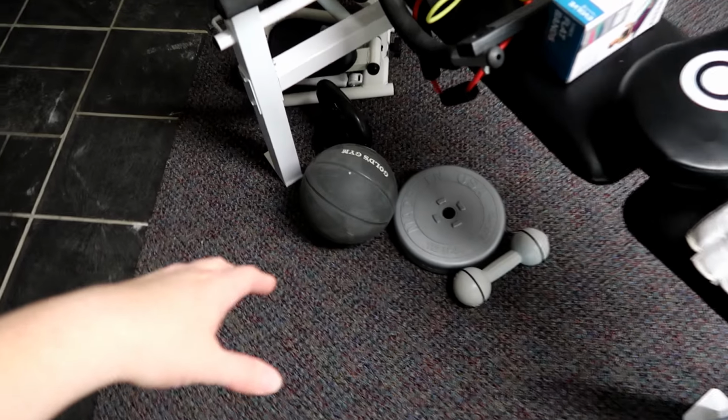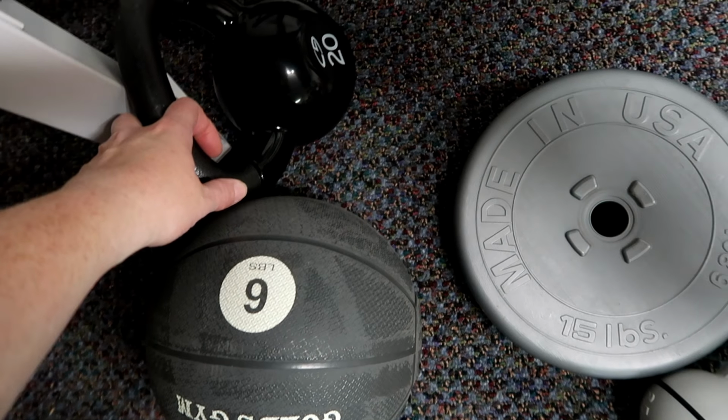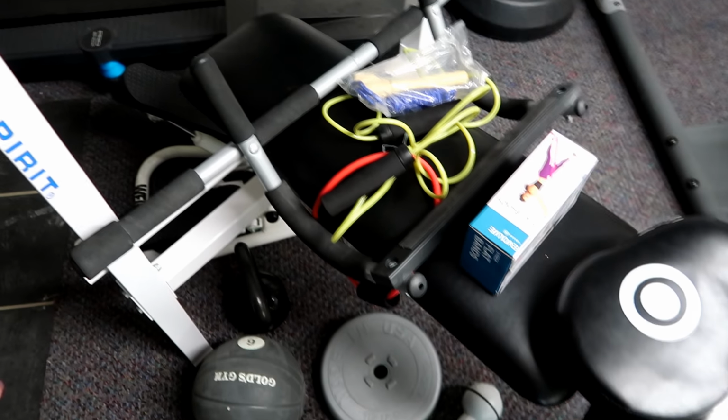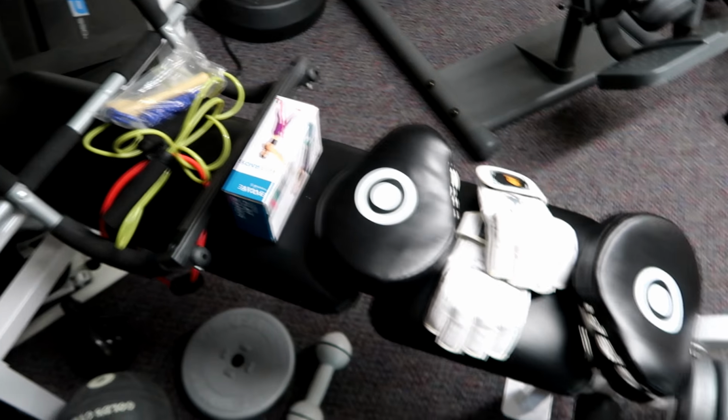And then the ball here is 6 pounds. This I think is 20. Yeah, that's 20. This is 2.5. There's another one of these floating around the house somewhere. I think it might be in Nick's room. This is a chin-up bar that gets hooked into a door frame, but we don't have any door frames that this will fit on, so that's not gonna do it.